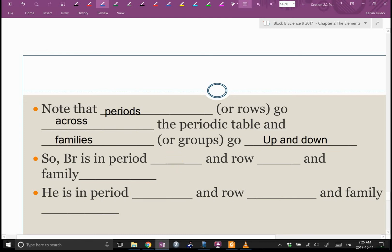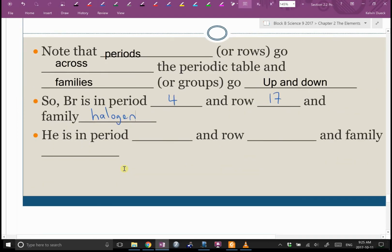That's a terrible 4. Let's try that again. And row. 17. That is labeled along the top, thankfully. 17. And what family is it called? Halogen. Helium, find it, I think right here, is in period, first period, row, and family, noble gas or noble gases.